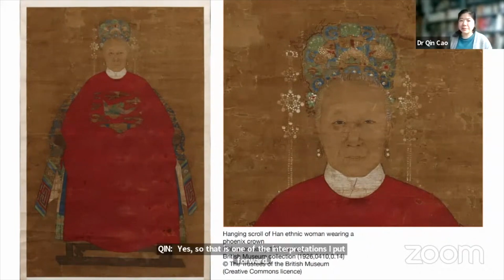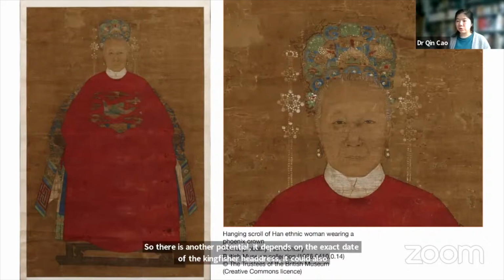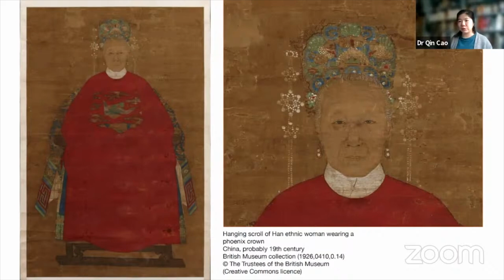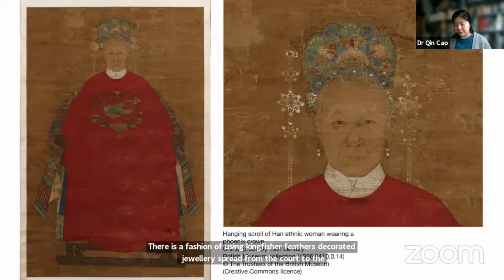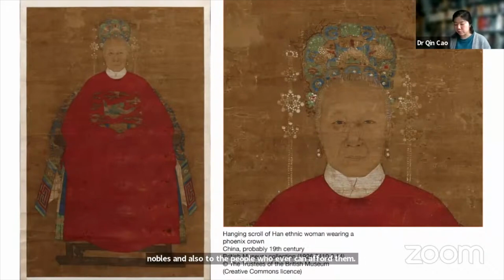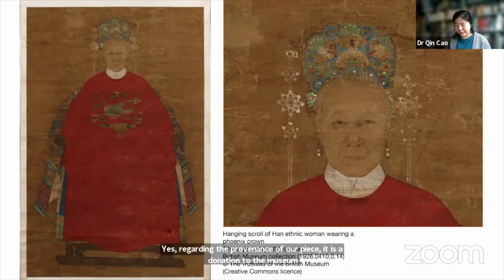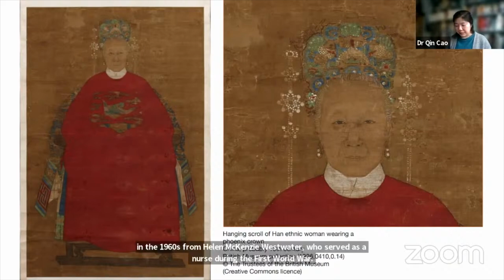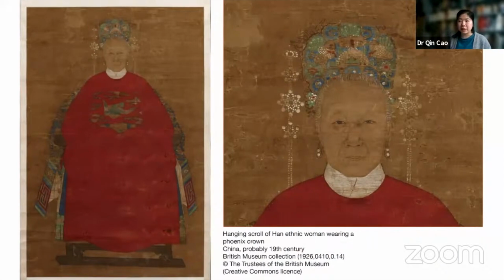There is another potential, depending on the exact date of the kingfisher headdress. It could also belong to a bride, but that is not a conclusive interpretation, as the fashion of using kingfisher feather decorated jewelry spread from the court to the nobles and also to anyone who could afford it. Regarding the provenance of our piece, it was donated to the museum in the 1960s by Helen Mackenzie Westwater, who served as a nurse during World War I. Our provenance research suggests she very likely inherited it from her family, as her parents and half-sister were both in China in the early 20th century.